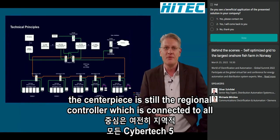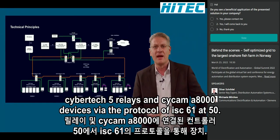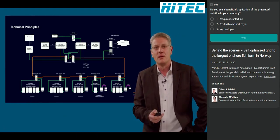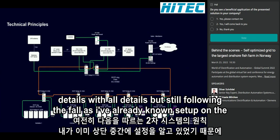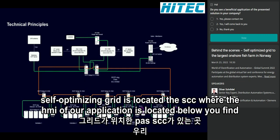The centerpiece is still the regional controller, which is connected to all SIPROTEC5 relays and SICAM A8000 devices via the IEC 61850 protocol. Finally, I would like to present the full technical principles of the secondary system, with all details, but still following the already known setup. On the top middle, you find two SICAM components: the regional controller, the PAS, where the SOG, the self-optimizing grid, is located, and the SCC, where the HMI of our application is located.